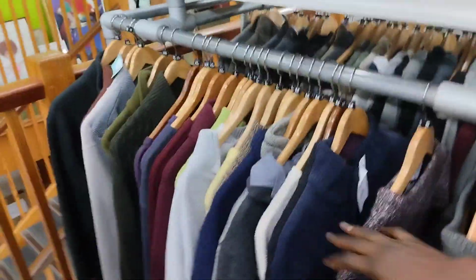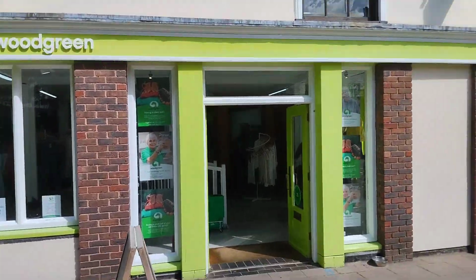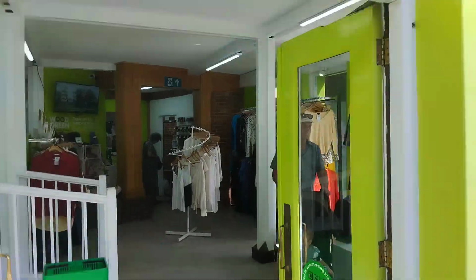More male stuff. They said they don't have much furniture available now. So they have some form of paintings. You can say that. So our stop now is in Wood Green. Wood Green is most known for clothes.